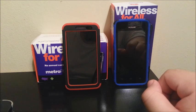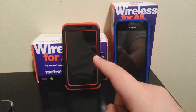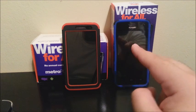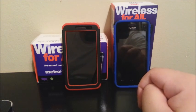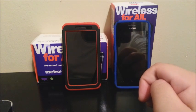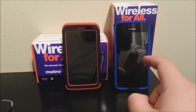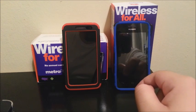The cons of the Evolve is that it only has a 1 GHz processor single core, but the Huawei has a 1 GHz processor dual core, so it has 2 cores instead of 1, so it performs better than the Evolve. The glass that is used for the display, the Evolve has a standard glass, and the Huawei has a Gorilla Glass 2, so the Huawei is more resistant to scratches.